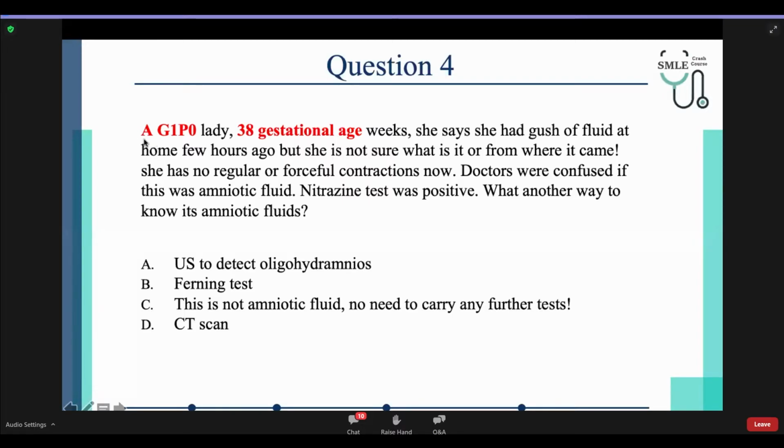Why in this question did I have G1P0? Because women getting pregnant for the first time, primigravida, don't know what delivery looks like. They can be confused. So she said, I had a gush of fluid, but I don't know what it is, because this is the first time she's pregnant and she doesn't know what delivery looks like.